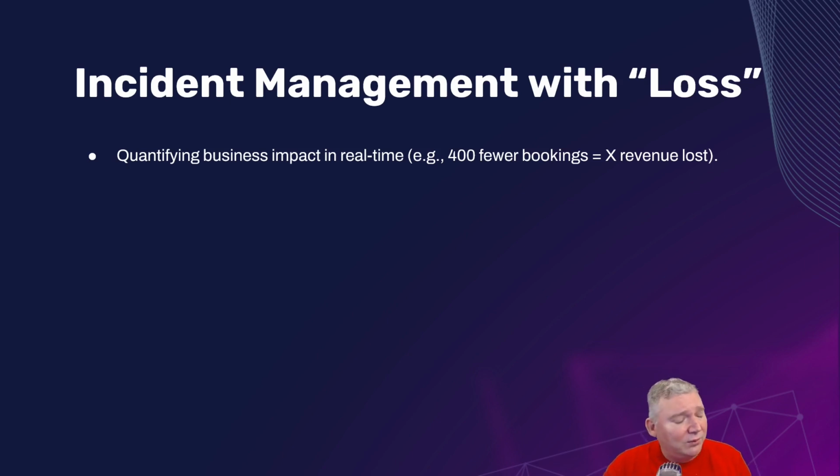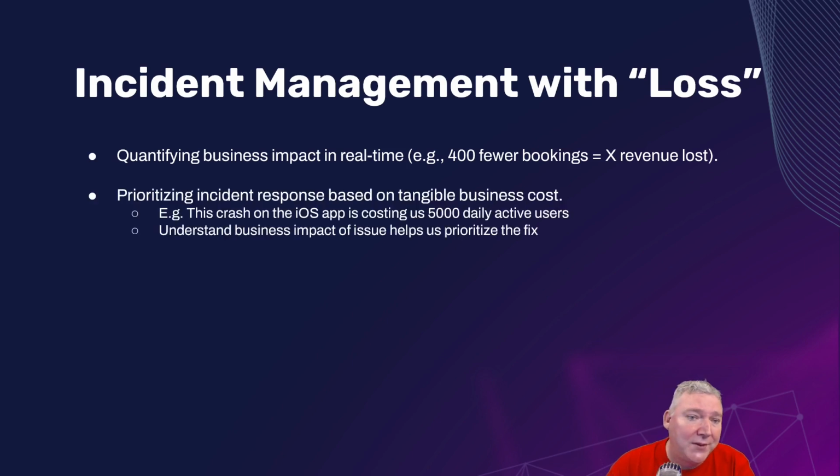It gives you a value in real business impact, and it's the same currency that product is talking in, so that helps in communication and prioritization. You may have an ongoing issue. Say, for example, this crash in the iOS app is costing us 5,000 daily active users. A statement like that is very impactful.